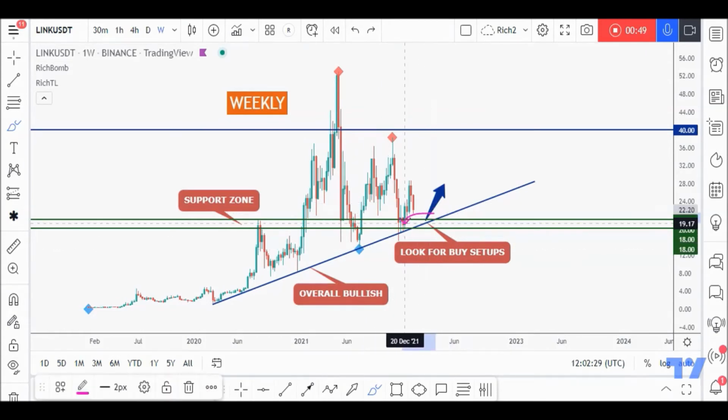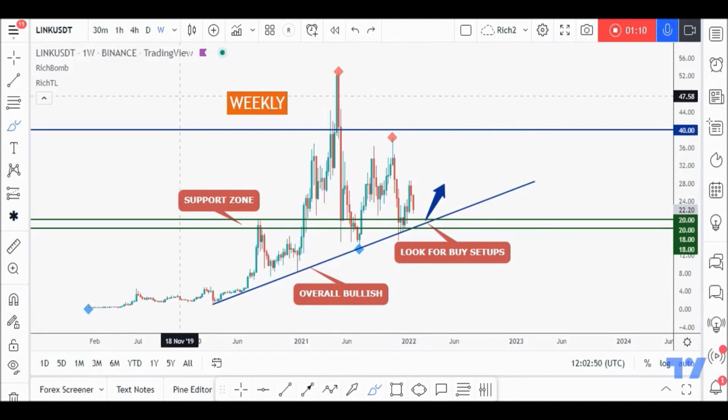Moreover, this zone is a very strong horizontal support around the round number 20, because it was acting as a resistance previously, then price broke upward, so now it's acting as support, support again, and price is retesting it. So this area is in fact the intersection of a non-horizontal support in blue and the horizontal support as we can see in green. That's why we are looking for buy setups. But of course, even though we are overall bullish, we don't buy blindly. We always look for extra confirmation.